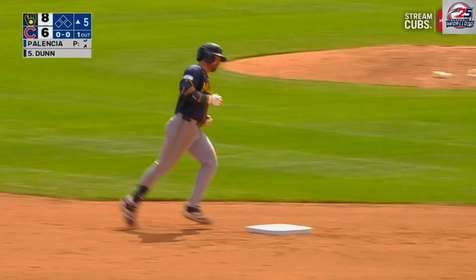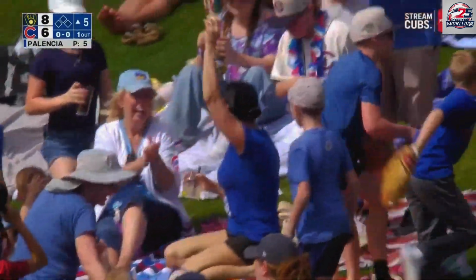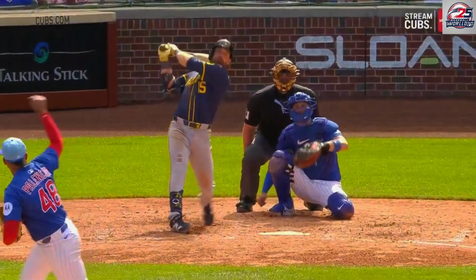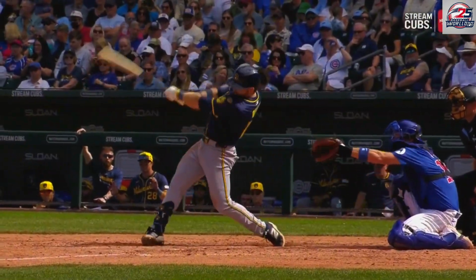All you got to do is get it up in the air with some backspin on it. It is going to sail out today. So Dunn hits his second home run in Arizona. Brewers now lead it 8-6.